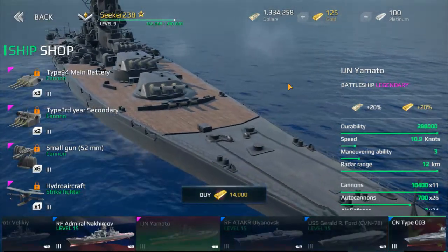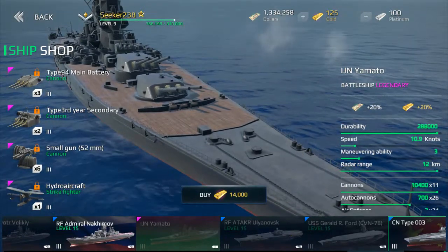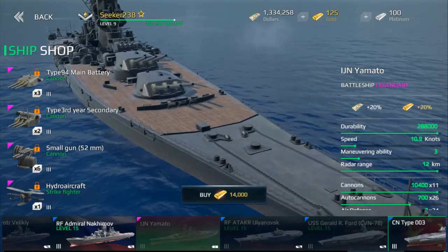I'm definitely getting the Yamato later, though. Anyway, though, I think that'll do for me rambling.